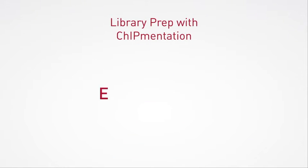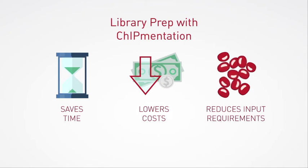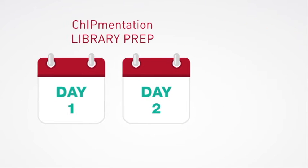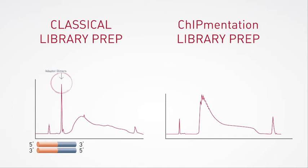ChIPmentation incorporates an easier and shorter protocol that saves time, lowers costs, and may even reduce input requirements. In addition to removing one full day from the standard ChIP-seq library preparation protocol, ChIPmentation also helps with quality control by eliminating the risk of adapter dimer sequencing.